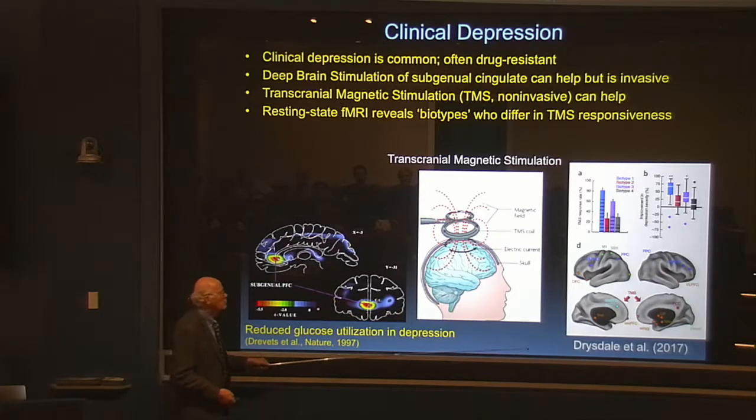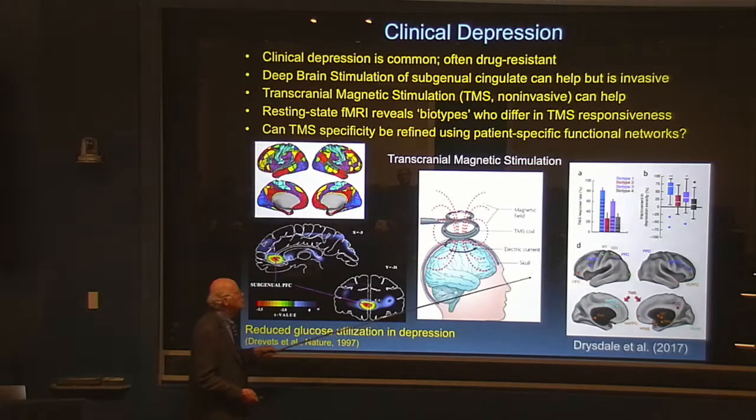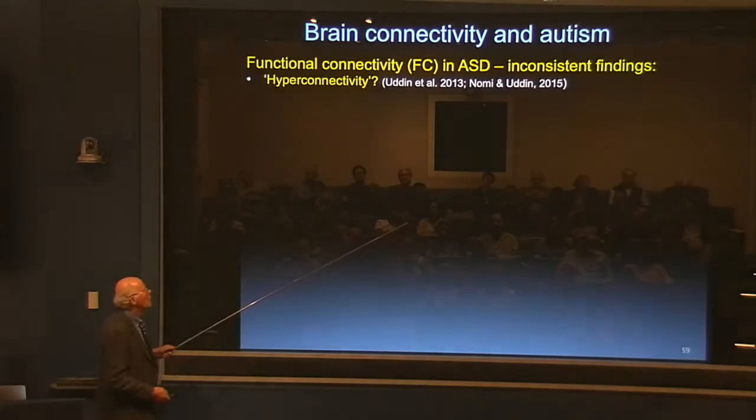And a recent study by Drysdale et al. has shown that diversity in functional or clinical responsiveness is related to brain circuitry as inferred from resting state functional connectivity analyses. And the hope would be that better, more careful analyses of resting state functional networks in individual subjects may improve the specificity with which we both stimulate appropriate regions and interpret the data. So that's a way forward for the future.